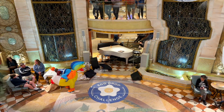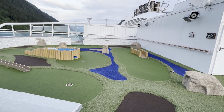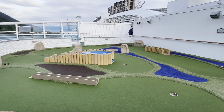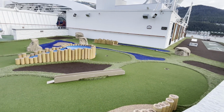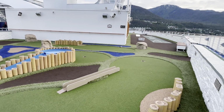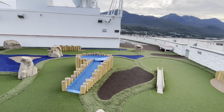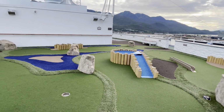Up on the top deck was also a miniature golf course where you could play miniature golf. There was also shuffleboard and some other activities up there as well. You'll see kind of off to the side, there's like a bench. That's where all of the materials were located, where you could get your golf club, golf balls, the shuffleboard pucks and handles and everything that you need to participate in those activities.